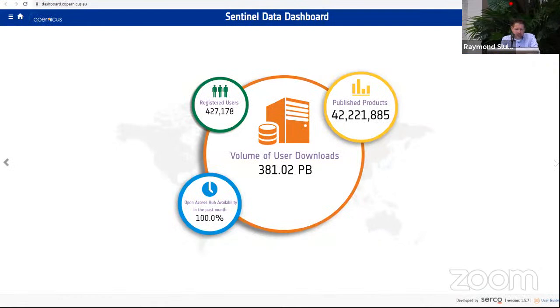A lot of data, and it's really increasing every year. There is a Sentinel data dashboard where you can see how much data there is, and it's growing every year. At this moment, for the entire Sentinel missions, we have 380 petabytes of data, with more than 40 million different products, and half a million registered users, and this number is increasing every year.